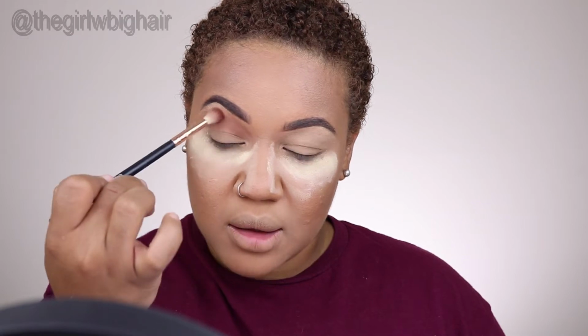And I'm gonna drag that up into my brow bone just to get rid of that color, that is the concealer that I use to clean my brows up, which desperately need to be done. Next, I'm gonna go into Edges, which is this color right here, and I'm gonna put that right over, using the same brush.